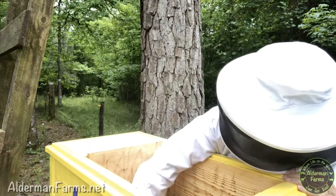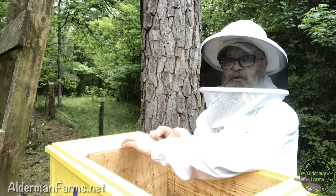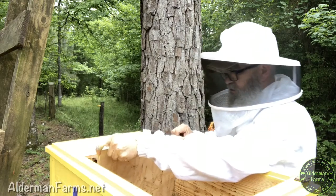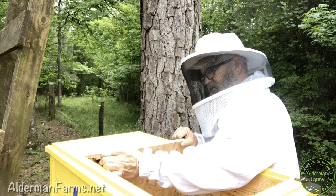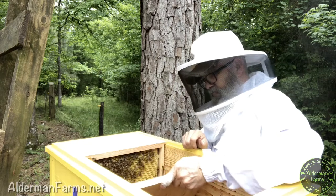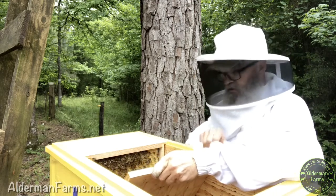All right, now let's see how tight. There's a hive beetle. I think I got that one. They seem to be gearing up in here. So let's see how this goes. It's hard to get that divider board out. It's because the box is not square. Tell you what, I'm just going to move it to a point to give me some room to work, and then we'll start looking at frames.